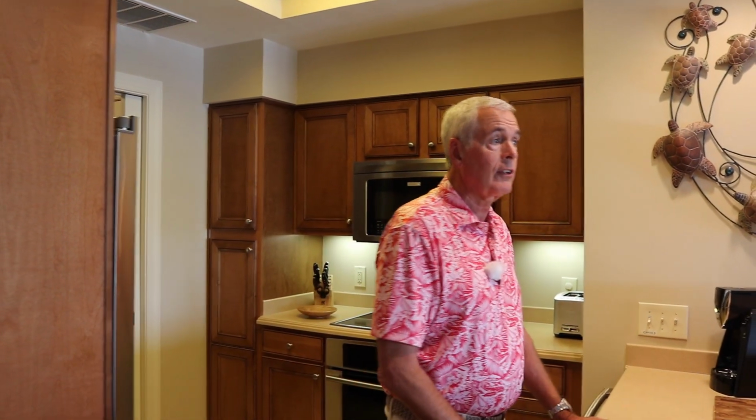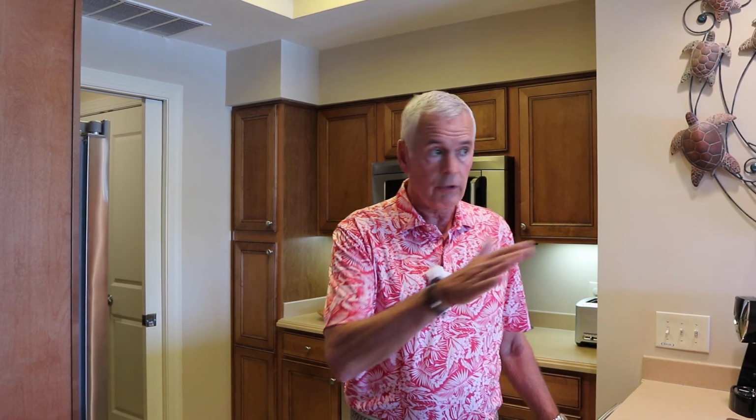Small functional kitchen, stainless steel appliances. Like I said before, the villa's never been in the rental market, so there's really no wear and tear on it. It's in great shape. And I'm going to, as we say, let the camera do the talking and walk you through the entire villa.